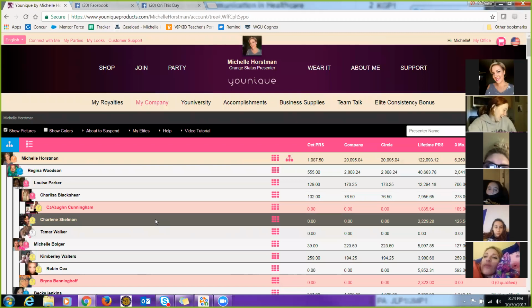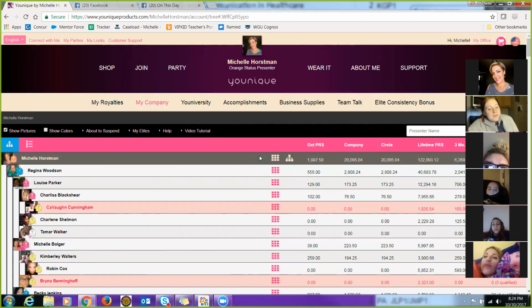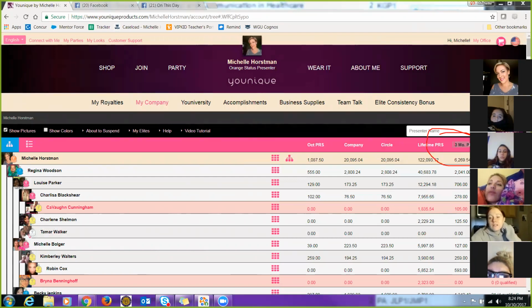But anyway, you can see this red color, that means they're in the red. So that means they need the 3-month part. Let me look over here on the right-hand side. This 3 months over here is showing you what they sold in the last 3 months. So if they're in the red, like this person, it's $105. So she only needs $20 more to get out of the red.